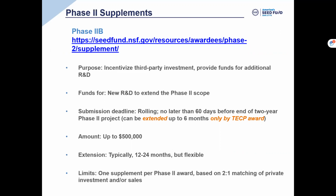The only thing that changes your deadline is if you get a TSEP award and if the program director allows an extension. And so in most cases, until you get a TSEP award, there's a hard deadline on phase 2B, which is 22 months after your phase 2 award starts. Again, this is something you can apply for once and receive once. And you can bring together multiple different transactions with multiple third parties to qualify for the phase 2B.